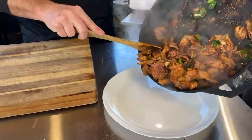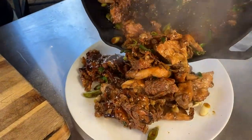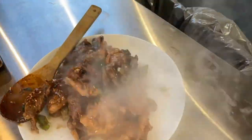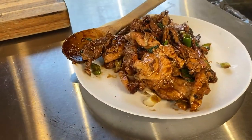You could do a nice lo mein with this. Maybe you want to use some fried rice. There you go. Mongolian pork. Man, that looks absolutely delicious. Shoot, yeah. Sherpa, we got more meat. Let's go flipping.